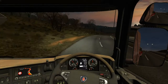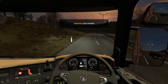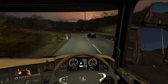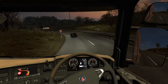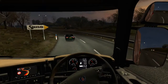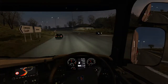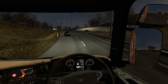Not that much further to go now, I don't think. Oh, it can't be. We've discovered Swansea. Yeah, that sky looks okay, so I think we'll be okay for the weather. Oh, slow down for the speed, especially as he's slowed down in front of me. Oh yeah, I can see Swansea appearing on the top of the sat-nav.